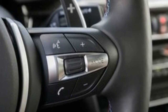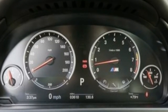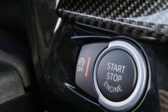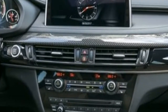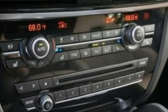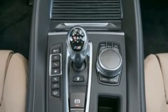The former includes items such as a 360-degree camera, blind spot monitoring, lane departure warning, and automated emergency braking, while the latter package includes LED headlights with automatic high beams, a head-up display, ventilated front seats, a heated steering wheel, heaters for the outboard rear seats, rear window sunshades, wireless phone charging, a Wi-Fi hotspot, and soft close doors.